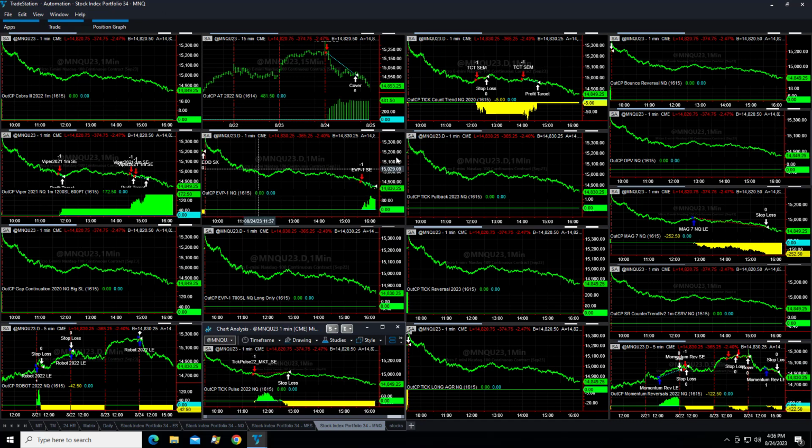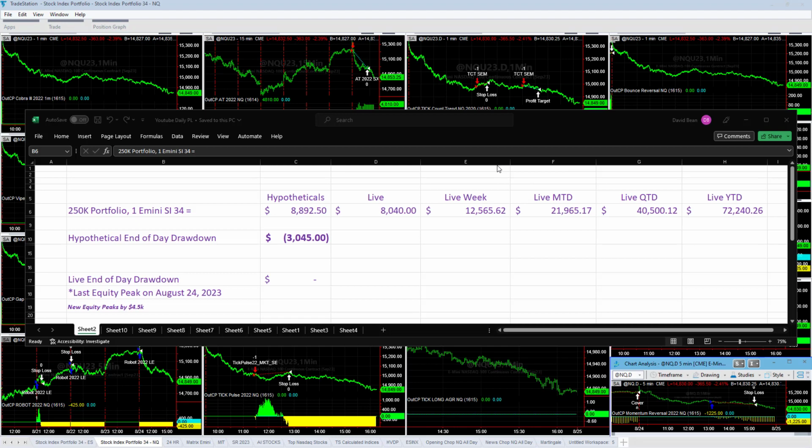So I'm showing the signals on the micros match the E-minis. We traded the E-minis live. I will make a separate video for the money management algorithms for today because those were at equity peaks as well. So once again, these are the trades on the day for Thursday, August 24, 2023, as we go into Friday's trade with the Jackson Hole Economic Symposium.